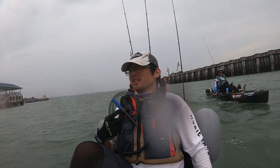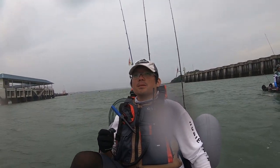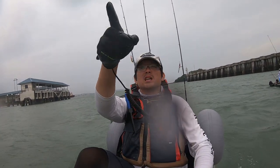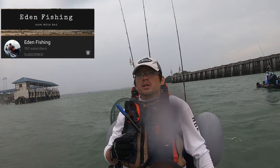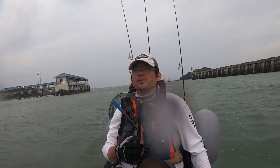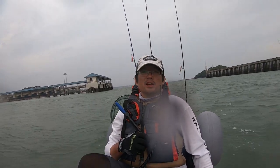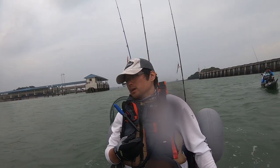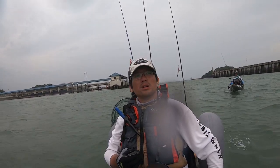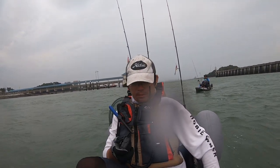I think maybe it's not such a good idea because the weather is getting worse. But maybe what we'll do is go over to the rest of the guys, Anit from Eden Fishing, I think. He's over there. They actually tried to stop at Pulau Arang, but I think because it was too shallow, they got stuck. And now they're back here because they probably picked up the weather from just now.